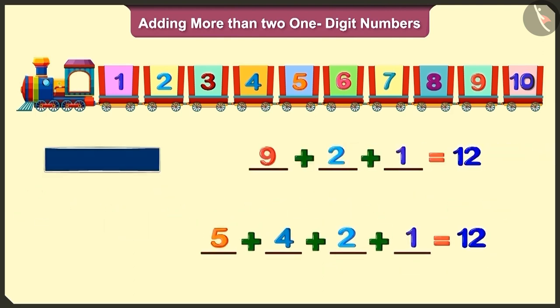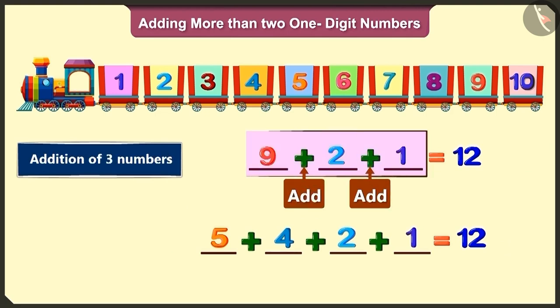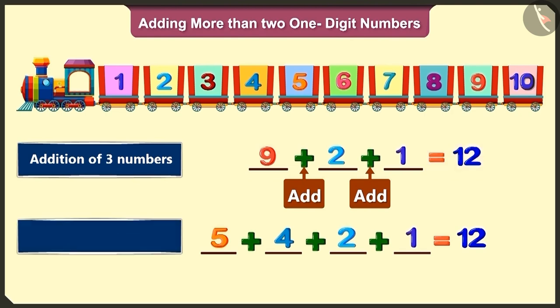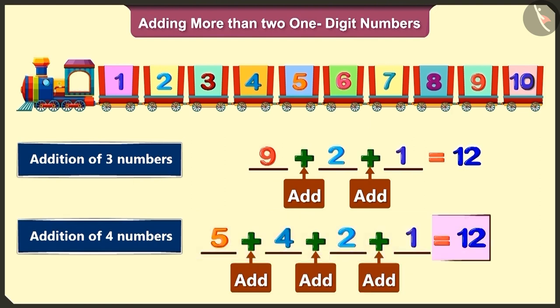Oh, wow. Here are the 3 numbers. 9 plus 2 plus 1 equal to 12. And here in the 4 numbers, 5 plus 4 plus 2 plus 1 equal to 12.